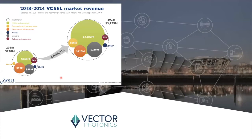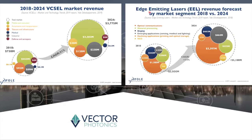So where are semiconductor lasers used? Well, vertical cavity surface emitting lasers, VCSELs, are used largely in mobile and consumer applications these days. And this is a large expanding market, so it's a good place to be. Edge emitting lasers, the other type of incumbent laser, is used largely in optical communications. And this again is a large expanding market sector. So there's a few areas here.